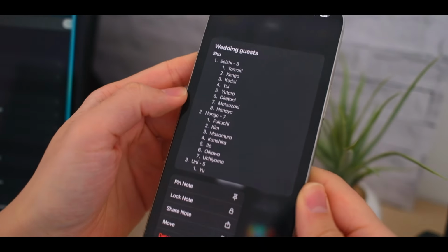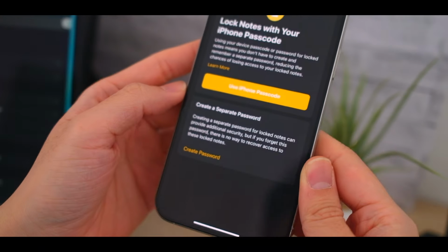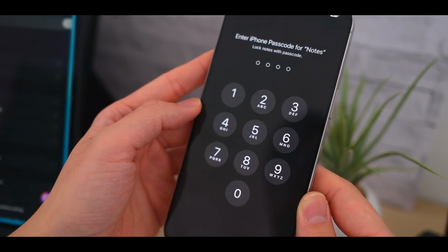Now, you can also lock any note if it contains sensitive information. This means I can jot down anything from a personal journal entry to sensitive work info, lock it with a password, then easily unlock it with Face ID or Touch ID or just password. It's that extra layer of privacy that makes a big difference.